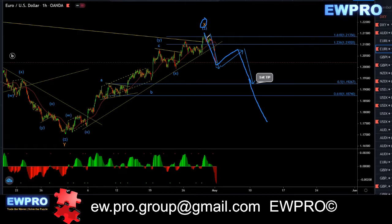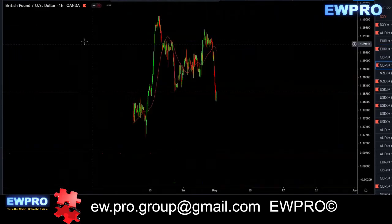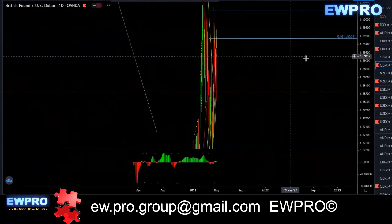So it may turn into motive like W, X, Y, X2, and then a Z breaking the low. So any setup you get, sell setup, I'd be looking for the sell because it can turn motive. GU on the daily.